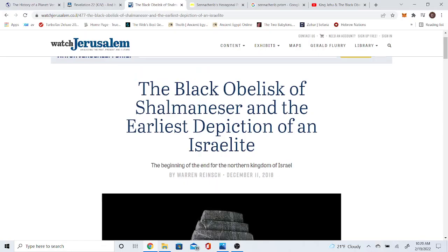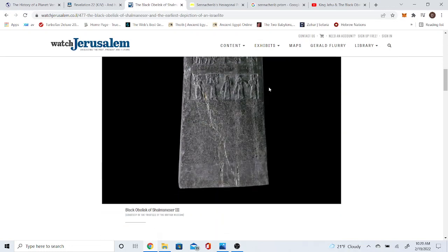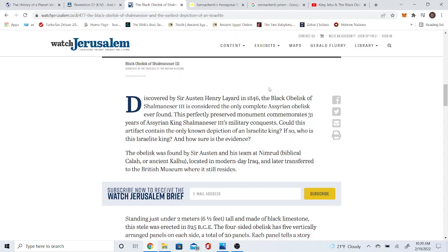Okay, the Black Obelisk of Shalmaneser and the earliest depiction of an Israelite. Discovered by Sir Austen Henry Layard in 1846, the Black Obelisk of Shalmaneser III is considered the only complete Assyrian obelisk ever found. This perfectly preserved monument commemorates 31 years of the Assyrian king Shalmaneser's military conquests. Could this artifact contain the only known depiction of an Israelite king? If so, who is the Israelite king, and how sure is this evidence? Well, I'll do a little bit of spoiler alert. The Israelite king depicted in this artifact is the king Jehu.